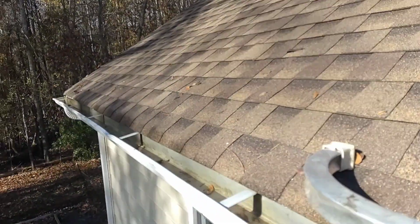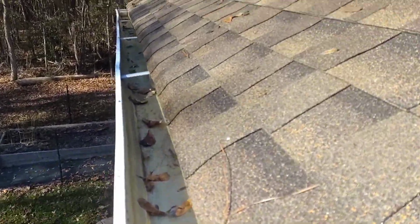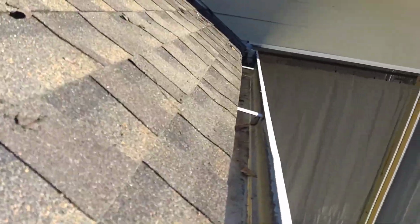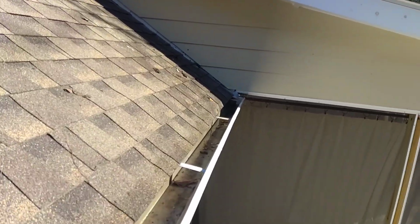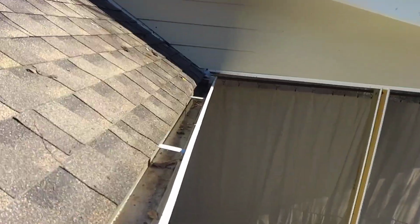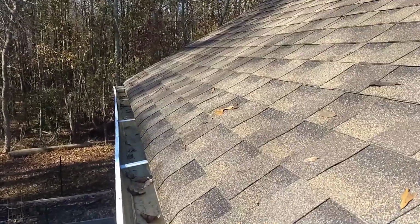Here is the final result as stuff is falling into it. We have just a little bit of debris in here. I'm going to give this one more blow through, because it looks like there's water standing on that side of the gutter. That's probably why I got a little bit of a splatter on this area here. I'm going to come back through, give this one more blowout, and call it a day.